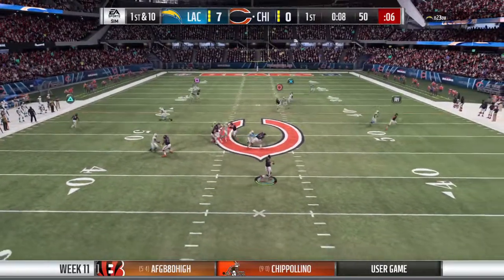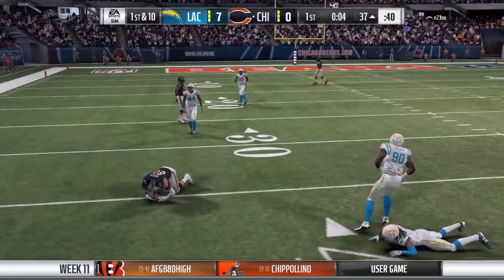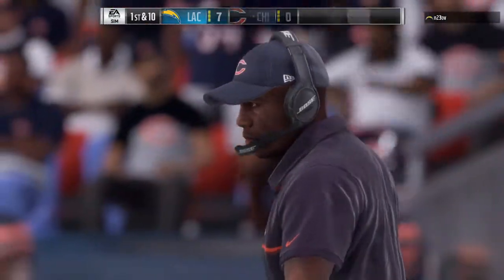Cousins now from the 50. Throw left side taken in by Meredith. And he's brought down. Another nice gain, 13 yards that time, and another first down.